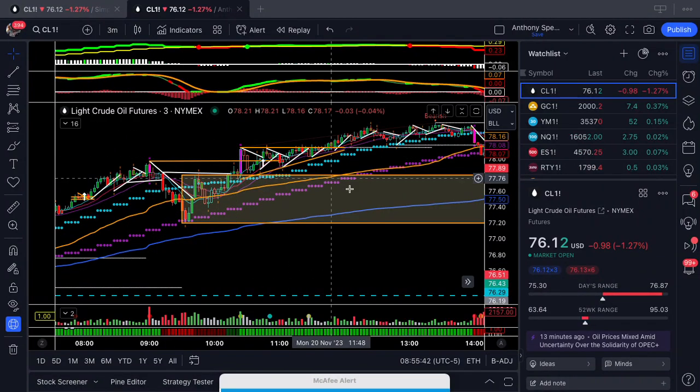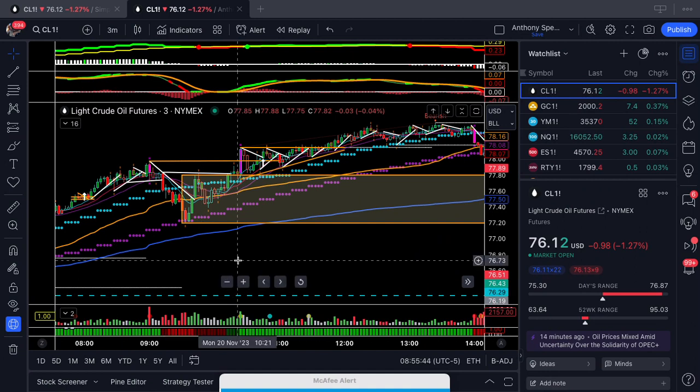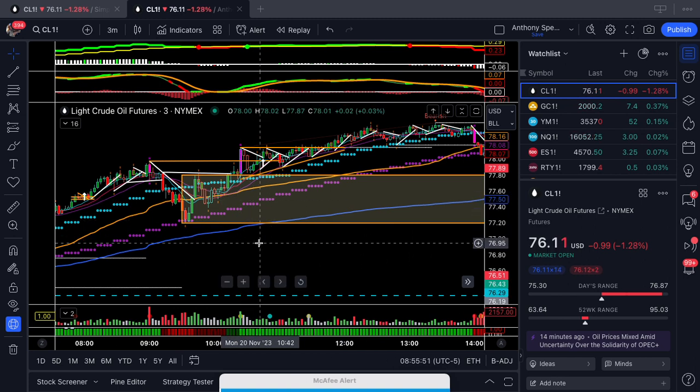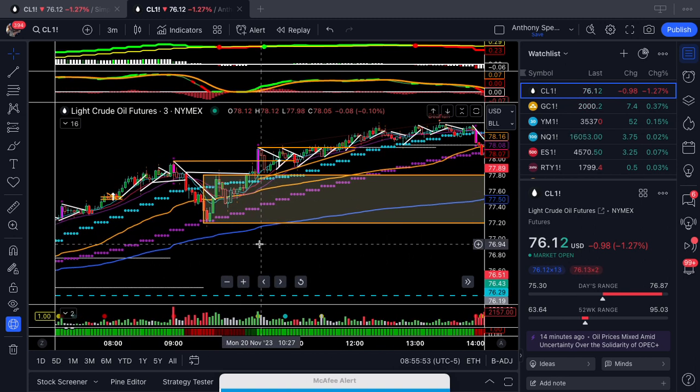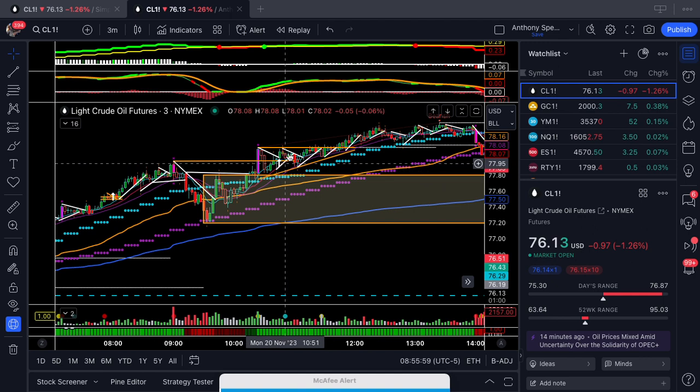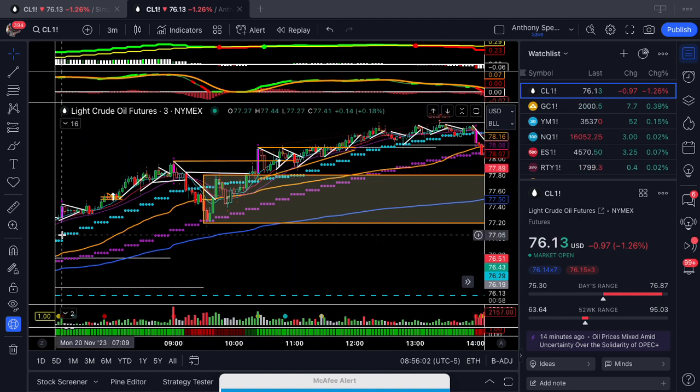Anthony here, Special Analysis. Want to talk about light sweet crude oil. Back to back intraday opportunities here. Two really kind of clean setups. The first one did perform, I would say, more efficiently. We had a break here in the opening bell, and then we kind of went on to continue our grind a little bit higher here.